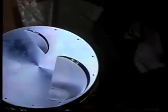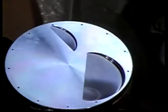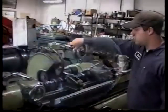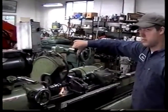Over here we have the valve release. In these high performance engines, we need big camshafts. Big camshafts have a tendency to run into the valves or the pistons. So we cut these valve releases in so when the piston's up and the valve is open, nothing crashes. Okay, we're back here in the cam department, and we custom grind all our cams here in-house.